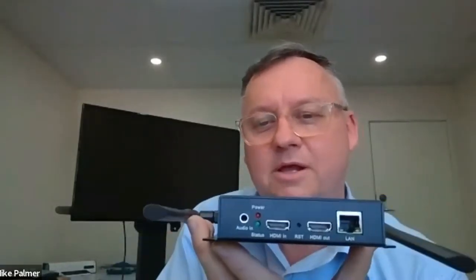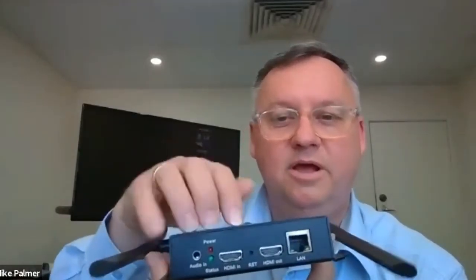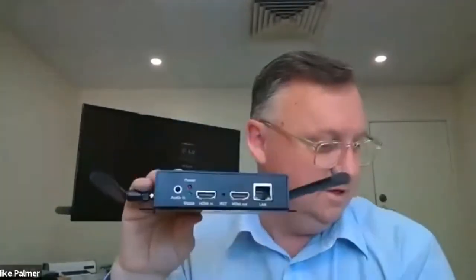If we're going to do it wirelessly, and like I mentioned before, if I've got a set-top box or something that I want to send to a TV and the Vision Buddy box without having to swap and plug around, I can run it through the HDMI out. It's a metal box, a good solid box, and with the dual aerials, the reception is extremely good to the headset itself. So it's quite good.